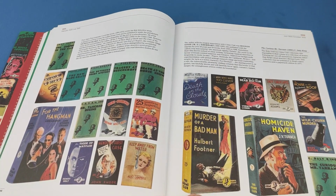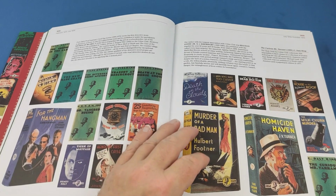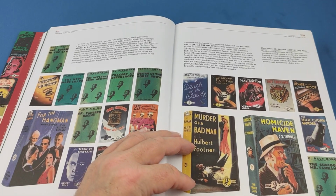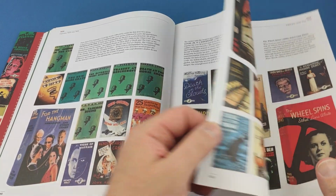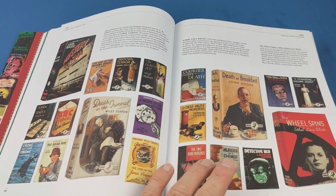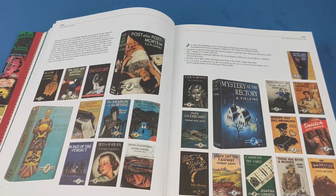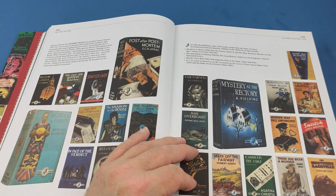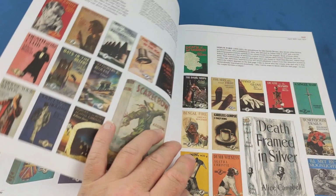So this book may be slightly worse off for your wallet if you end up seeing some books that you simply have to have in your collection. If you can find them, of course. But aren't they lovely? Absolutely lovely. There have been some real outstanding books, and books that make you want to just dive in and think, I must read this.